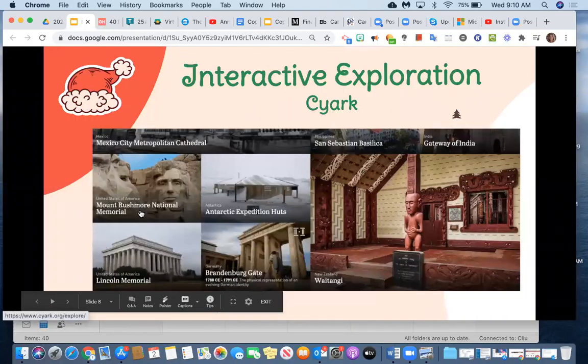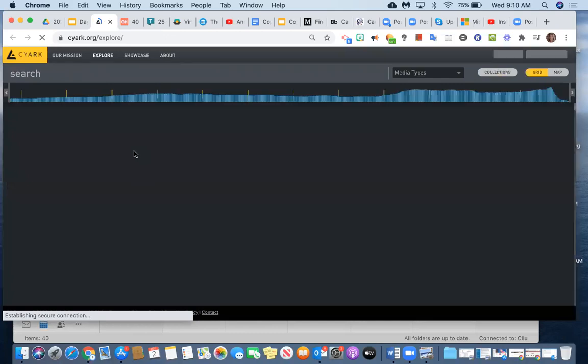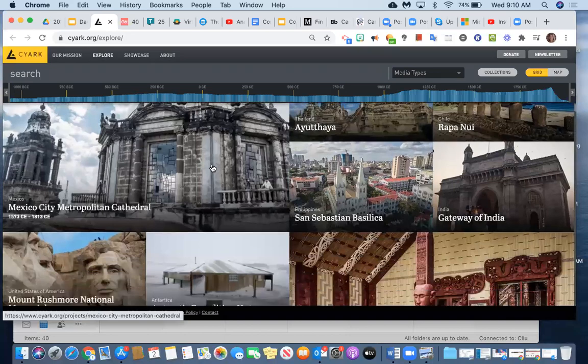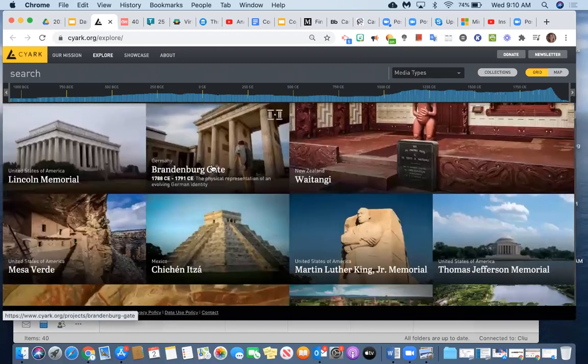Little presents. And then I also wanted to share with you an interactive exploration kind of bank collection. So I'm going to click on this and just go into the SciArc website where students can do more. Rather than passively sitting and watching videos and watching virtual tours, they can interact with places. So you can see here that this is a list of all of the different places, and this is like a 3D tour where they click arrows and they can navigate around all of these landmarks.